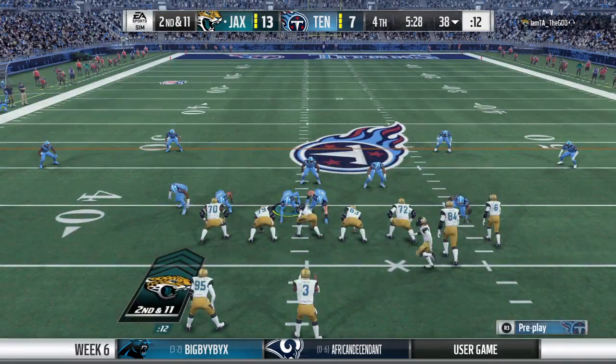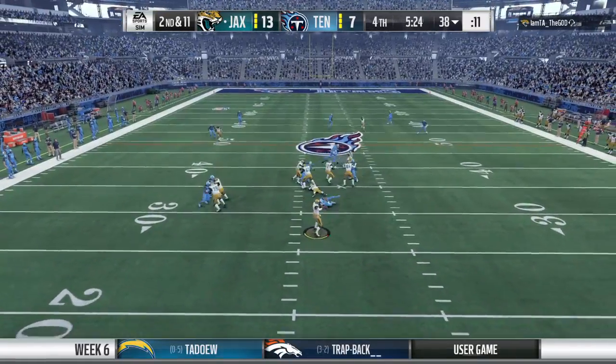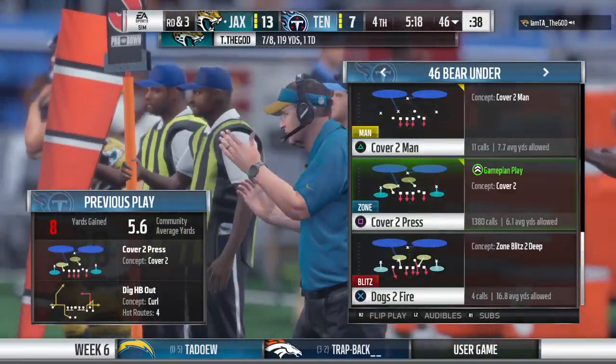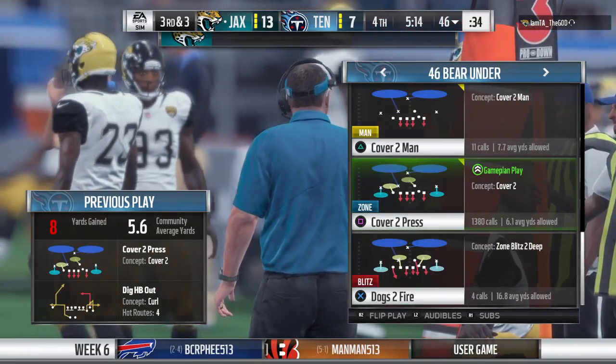They'll bring a receiver in motion left. Now a shotgun snap as they'll look to throw. Firing quickly here, and that's complete. And he'll be taken down at the 46-yard line. 8 yards on the completion, but now they face 3rd down.